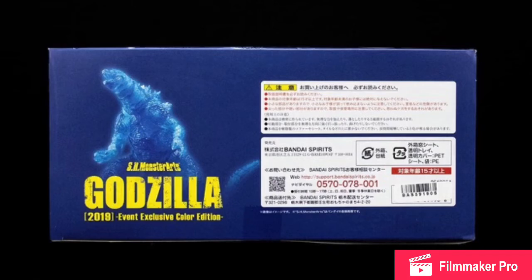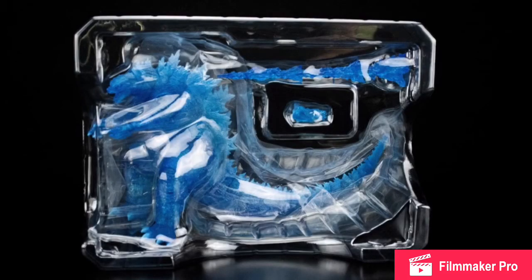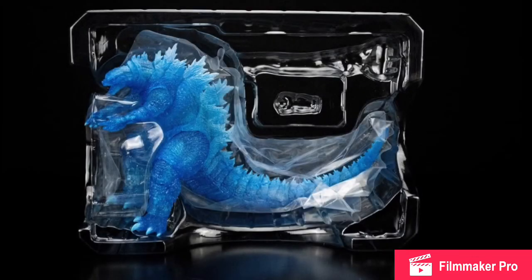But we do have a pretty close-up look at the actual final product, and it does seem to actually have some white on it, which is pretty unexpected. I didn't think it was going to actually have white. So it is possible that the figure that we seen that was up close wasn't actually the prototype. That was actually the final product.